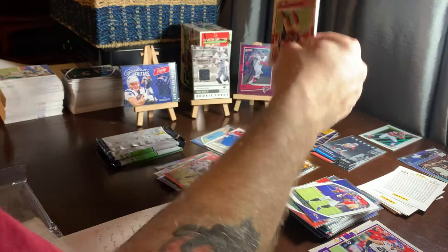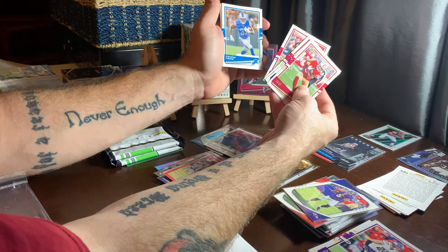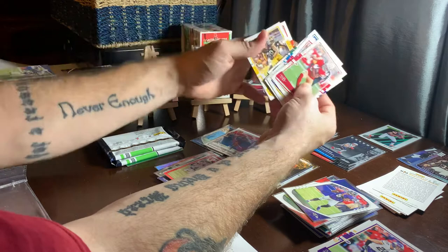Raheem Mostert, 49ers. Jared Allen, Vikings. Jimmy Garoppolo, 49ers. Budda Baker, Cardinals. Kerryon Johnson, Lions. Mekhi Becton, Jets. TJ Watt, Steelers. And Tyler Boyd, Bengals.